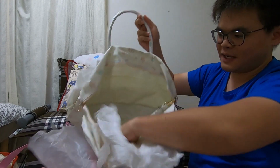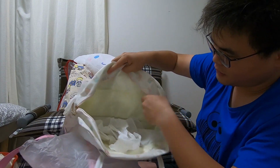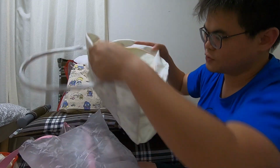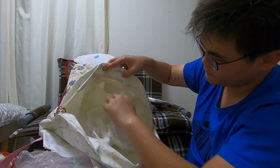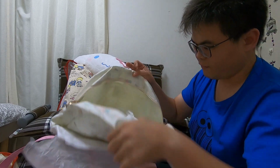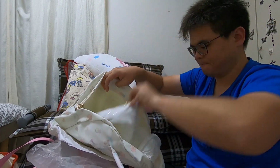It's really a full-size bag. One pouch, 2 pouch. On the opposite side, you have a zipper for it. Yep, I mean it's quite reflective. Oh, and of course, you have the strap for it.